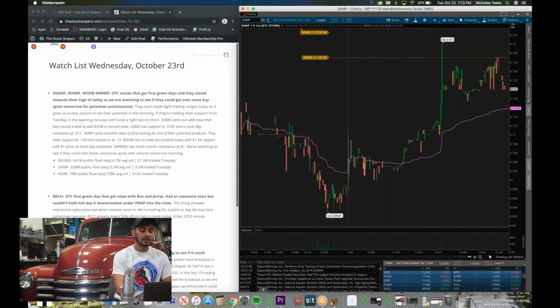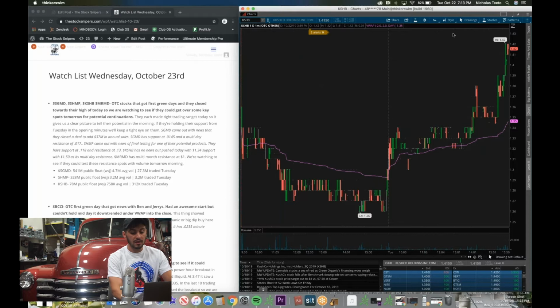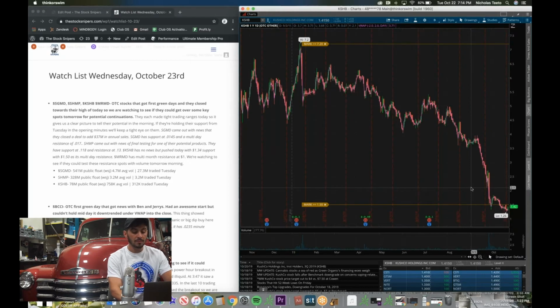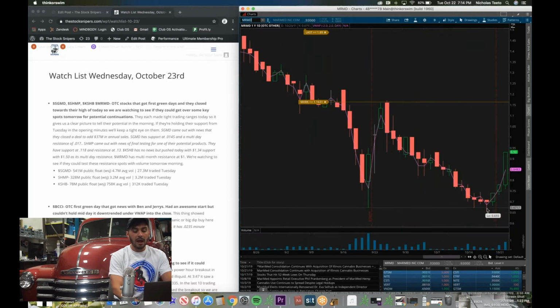Let's see what'll happen. The next two stocks, Cush B and MRMD, are the final two in this OTC pack. These are two other first greens that got little bumps. Now for this one, the multi-day resistance is 150, so that's the key spot we're watching there. And then lastly, MRMD. This one closed strong. However, it's already had three green days. Multi-day, multi-week, it looks like resistance there is $1. So that $1 key spot we'll be watching. So we got some interesting setups there with those OTC plays.